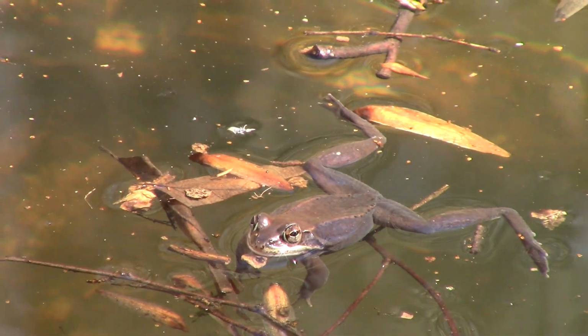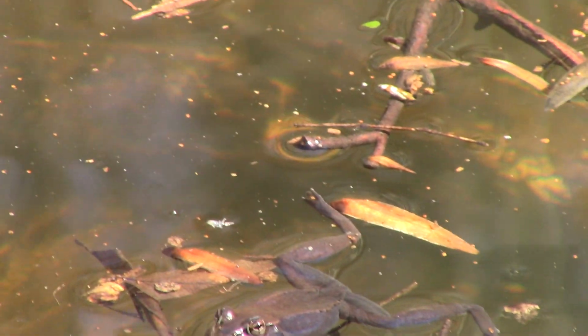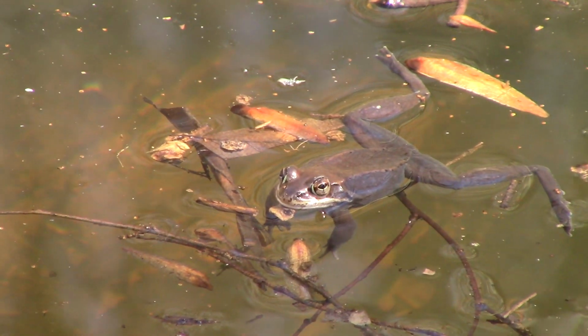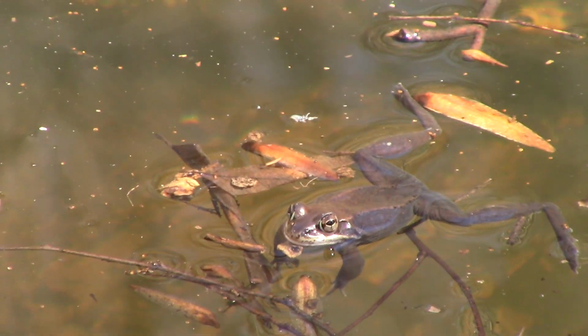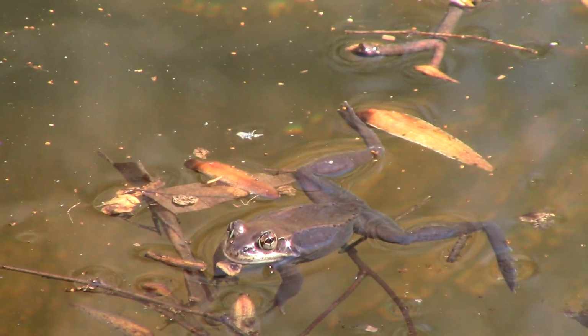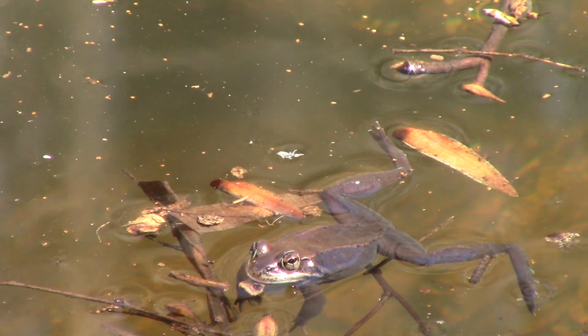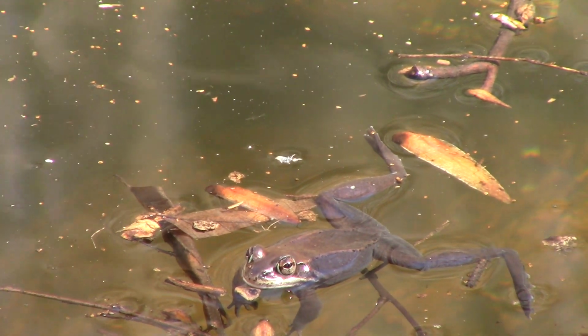Okay? And so things like wood frogs and green frogs and pickerel frogs, leopard frogs, some common ones here in Pennsylvania, would all have those. There's one ranid in North America, bullfrog, that doesn't have them, but bullfrogs are pretty hard to confuse.